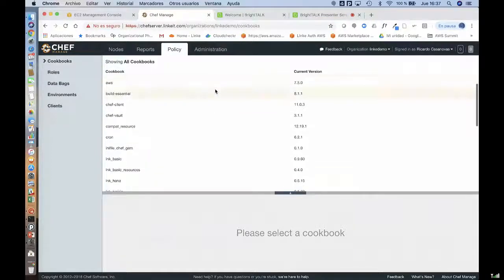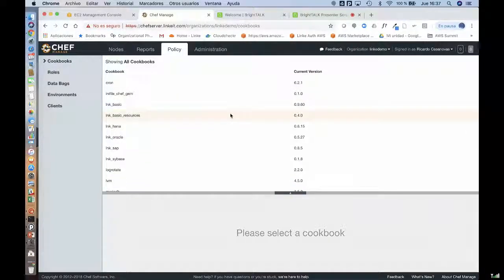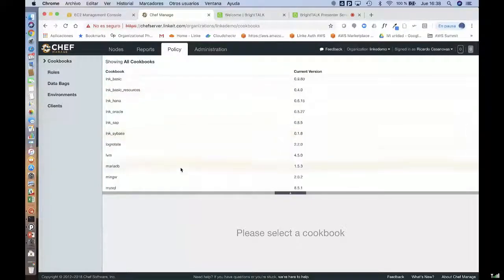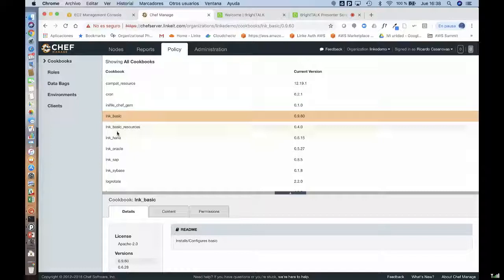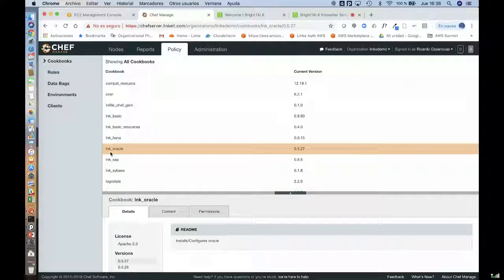And here in the Chef server, we have all the selection of cookbooks and recipes that we have available under the linke demo organization, which is the control environment where we are working at the moment. We have some community cookbooks such as AWS, Build Essentials, cron, and so on. And as you can see here, we have the LNK_basic. All the cookbooks that start with LNK are our own linke built cookbooks, where we include all the automation that we created as part of our SAP Automation Platform.